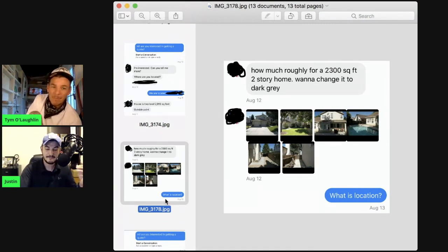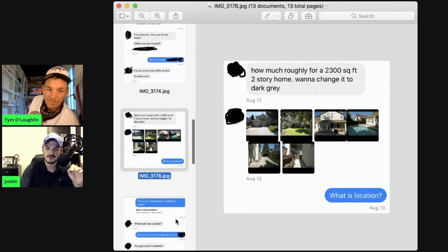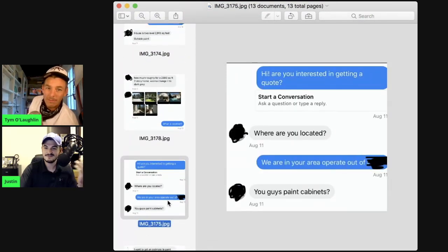Right. And so keep in mind, everybody, we were advertising for small jobs here. So let's get into the next one. Hi, are you interested in getting a quote? Where are you located? We operate out of blank. You guys paint cabinets. So I did include a cabinet one in here. Typical cabinet job, Tim, what do you think?